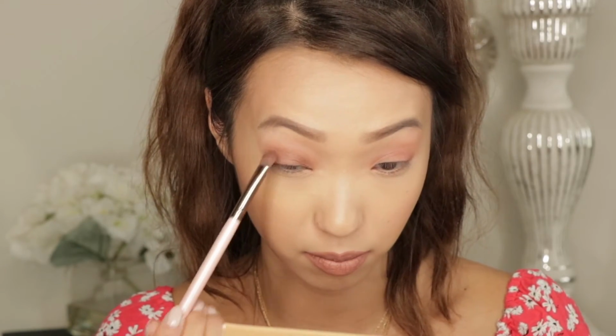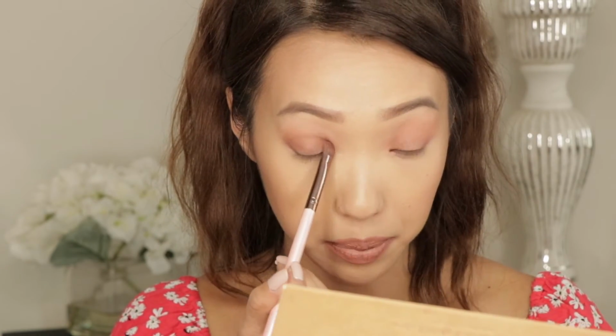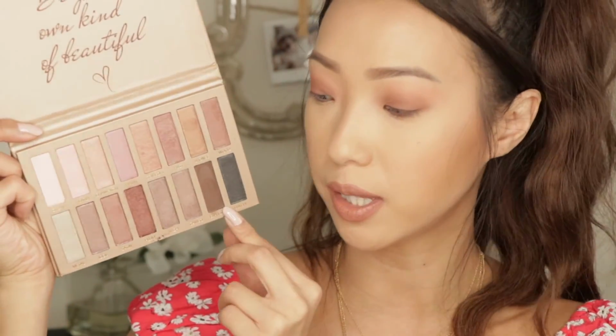And I think I'm getting it in my eye. I'm not supposed to be doing that. Okay, it's showing up a little bit more than Rust. You can compare on this side, but it definitely doesn't look like what it does in the pan. Okay, next I'm gonna pick up Espresso, which is the other matte shade, and it's a dark brown.